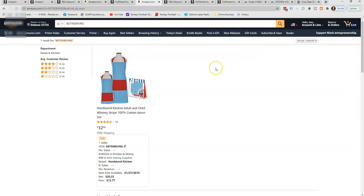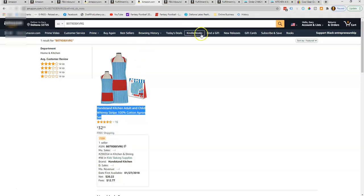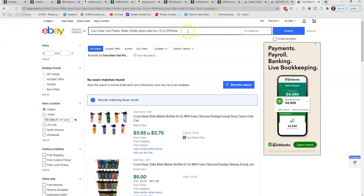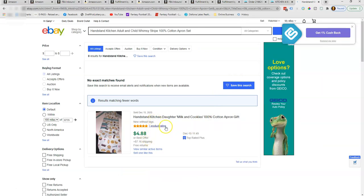Let's get this out of here. I just want to look, I don't think it's selling for more on eBay. There's no way. Go to eBay, click here, eBay, and whatever. So that's not gonna happen there. All right, that'd probably do a lot better on Facebook Marketplace. So this will go in the box.